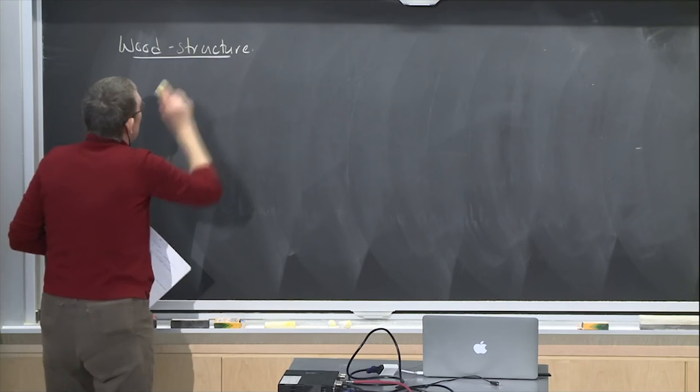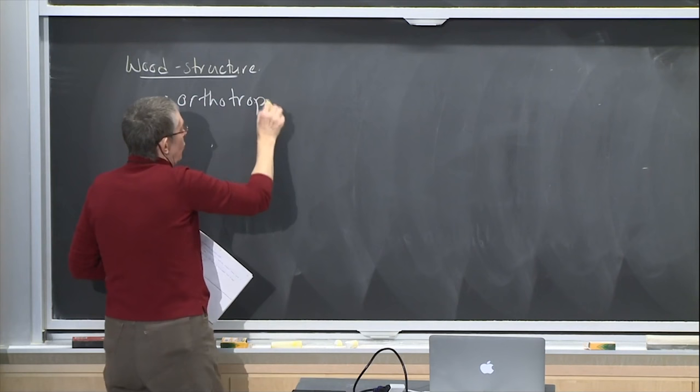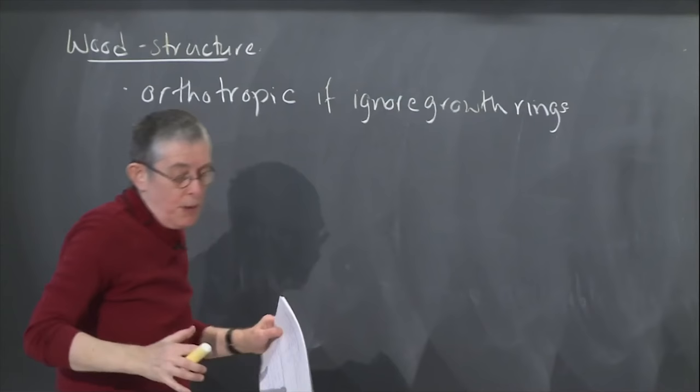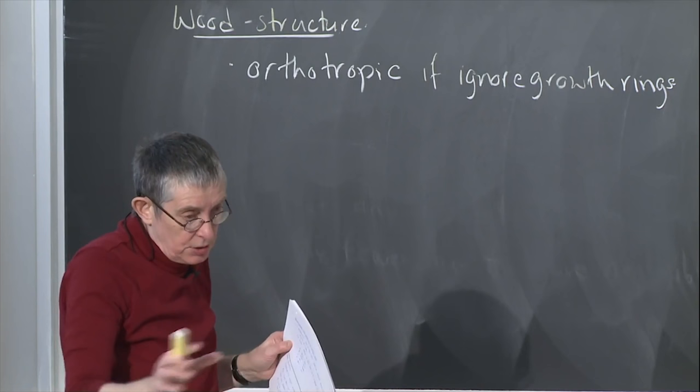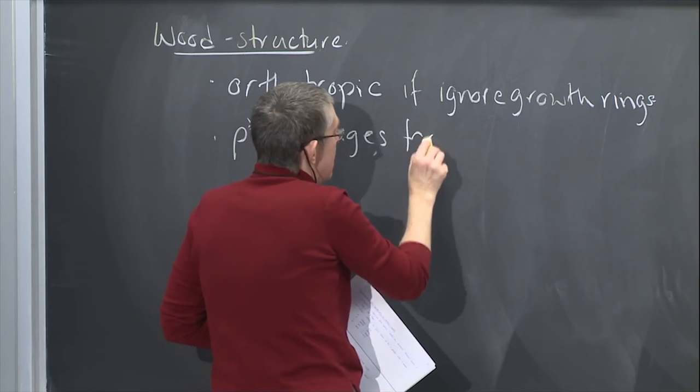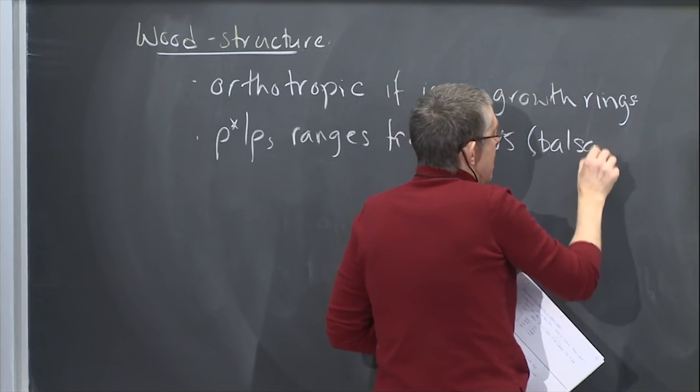So then the wood structure, we can think of it as orthotropic if we ignore the growth rings. And if you have a large diameter tree and you take a piece of wood, not from the very center but from somewhere near the outside, then that's not a bad approximation. And the relative density of the woods ranges from about 0.05 for balsa to about 0.8 for lignum vitae.